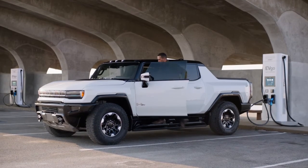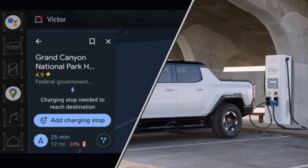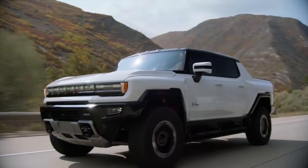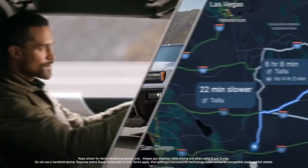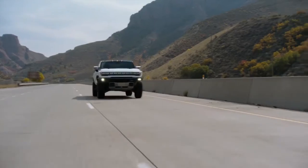When planning a trip, Google Maps will estimate how much battery you'll have when you arrive, while also highlighting any Super Cruise compatible roads along the way, helping you make sure every drive goes smoothly from start to finish.